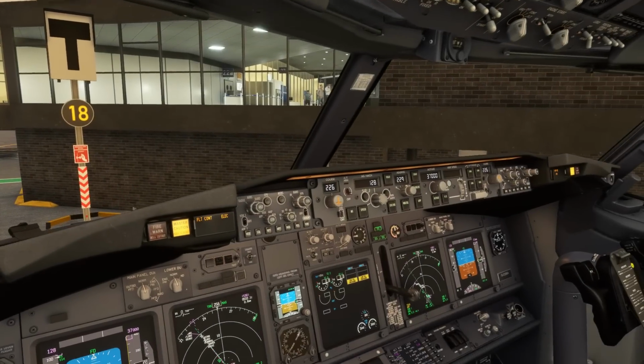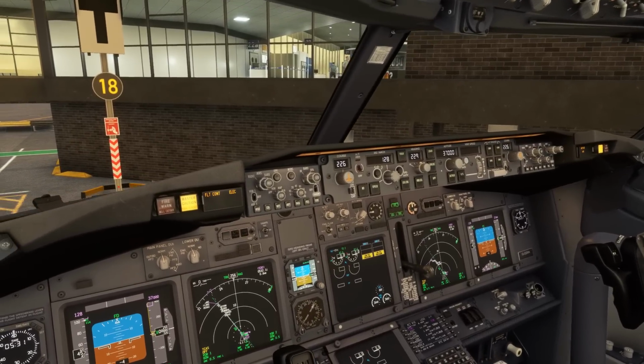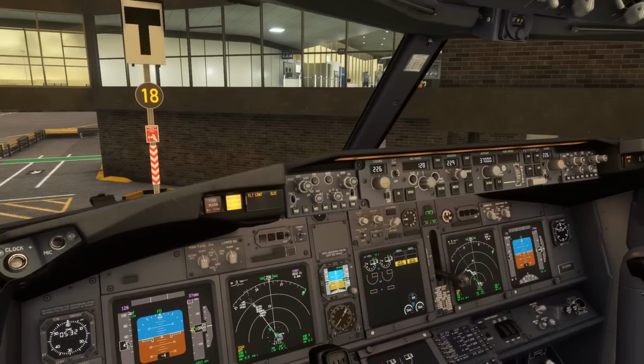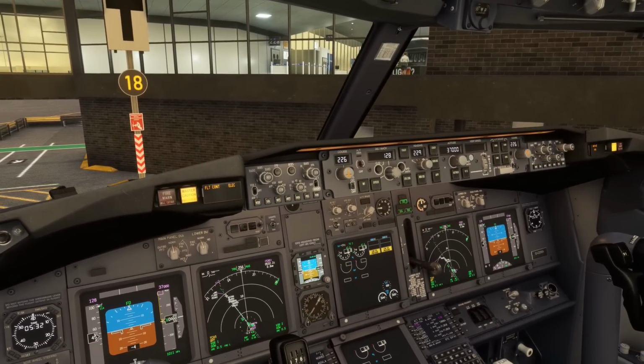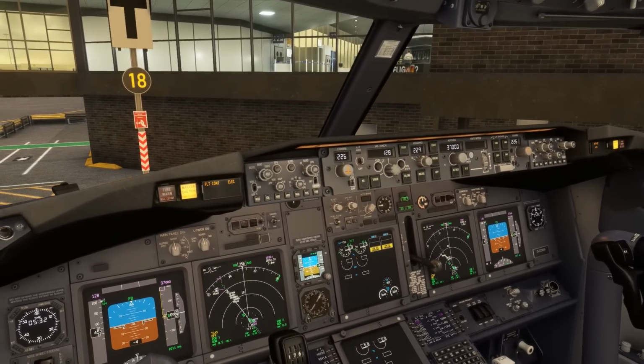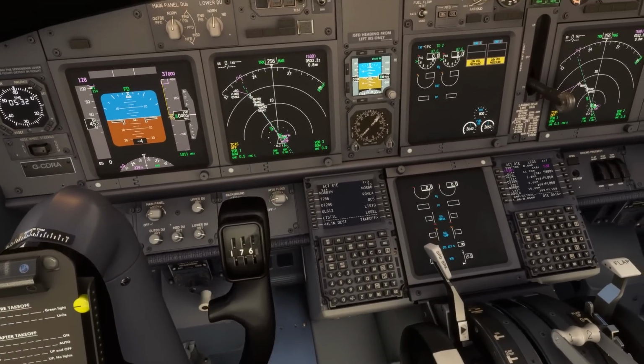So good morning and welcome once again to the cockpit of the PMDG 737. This time of course we're taking a look at the baby Boeing, the 600. All of our passengers are now on board. We've just closed up the aircraft doors, so we are more or less ready for the push and start. Just before we commence that though, we'll come down to the CDU and we'll brief up here for the departure.